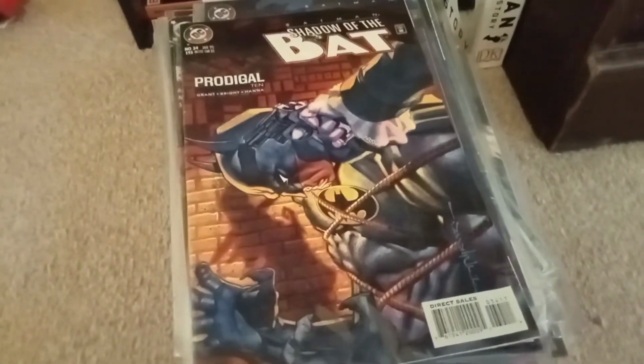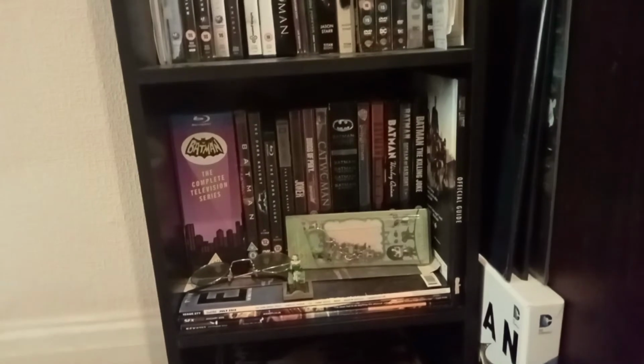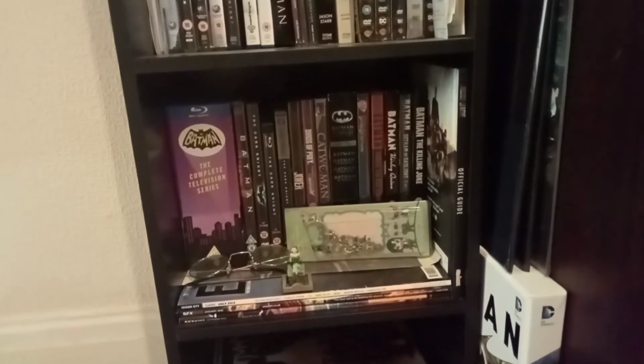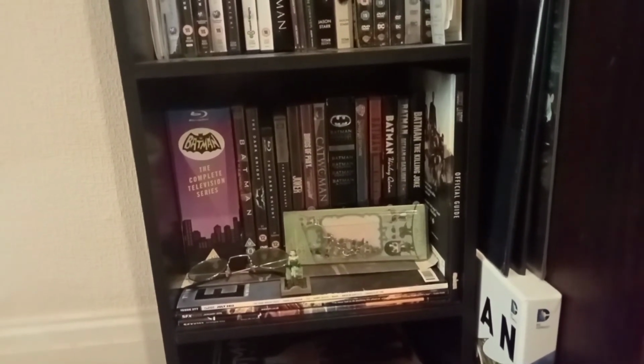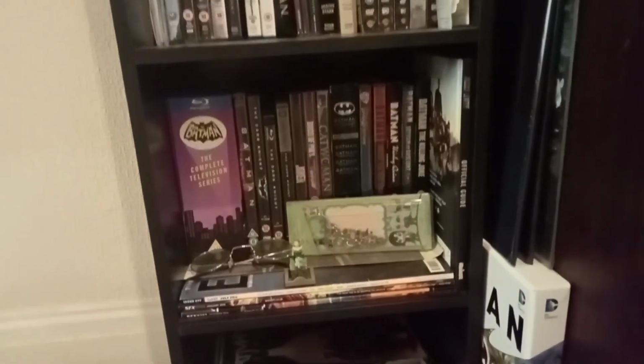So thank you for sticking with that portion. And on that note, we are going to finish. That is the end of my collection. So thank you very, very much to Chris, the Batman statue collector, for letting me show my small, but I'm very proud of it, collection.